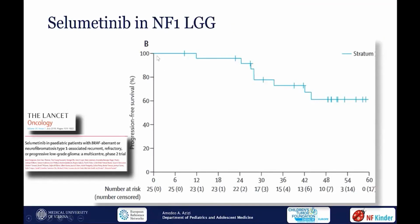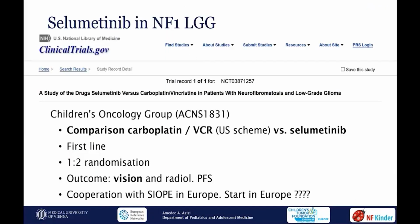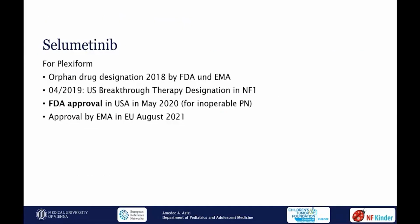Here you can see this PFS curve, and you can see here the 24-month period. So this is a waterfall plot of the greatest changes to baseline. And there is an ongoing study by the COG, and possibly this should also come to Europe in a cooperation with SIOP Europe, where you compare the standard chemotherapy of carboplatin, vincristine, versus selumetinib in first line, and the outcome is vision as well as radiological progression.